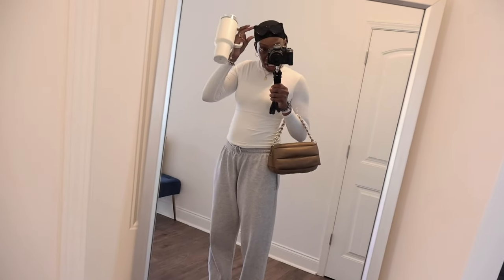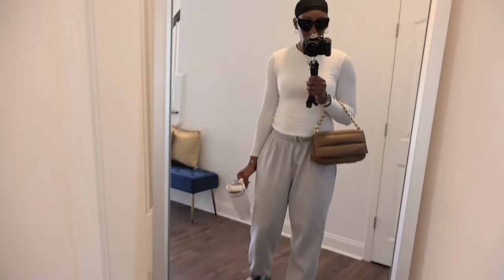But this is what my shades look like. They came from Shein and they were gifted to me. I will try to find the link. If I can't find the link, then I'll try to find some similar shades. But this is my outfit for today.